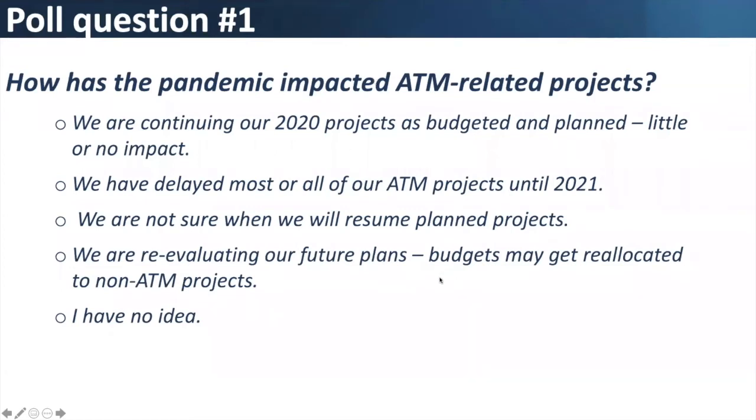Launching poll number 1. So your potential answers here are: we are continuing our 2020 projects as budgeted and planned with little or no impact, or we have delayed most or all of our ATM projects, or we are not sure when we will resume planned projects, or we are evaluating our future plans and budgets, or reevaluating our future plans. Budgets may be reallocated for non-ATM projects, and I have no idea. So I'm going to give you a little time to think of and input your answer.